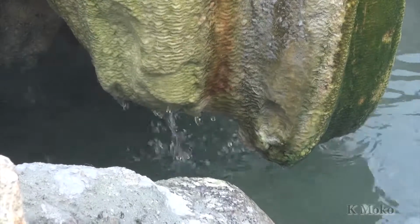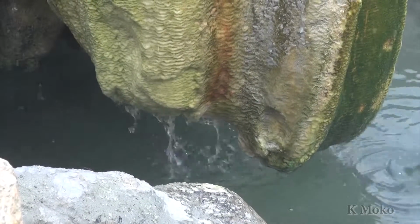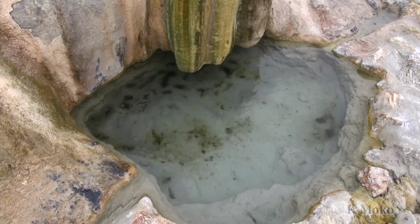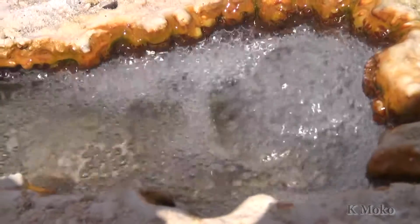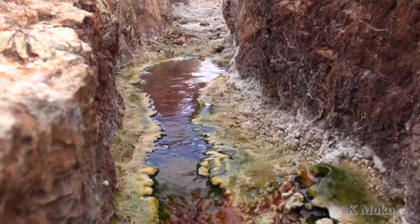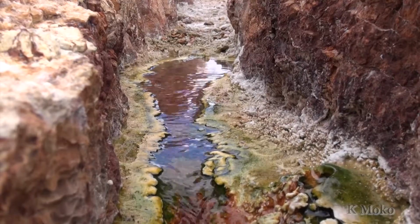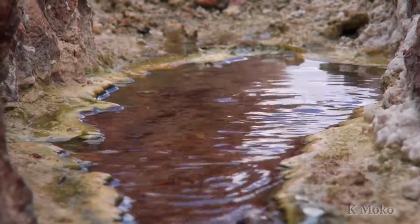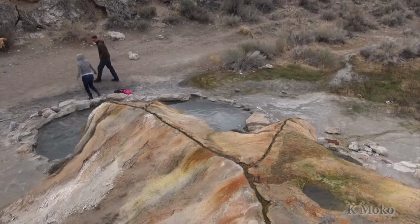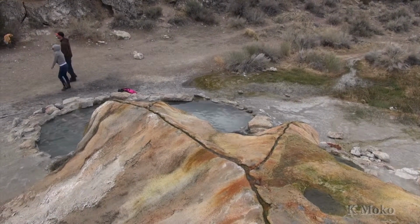People control the temperature of the pools and the stream, so they put some stones in to redirect the water. The water temperature is quite hot, but if you put your hand in, you can hold it there. A lot of people who come here take some water home. The yellow crystallized substance on the sides is sulfur.